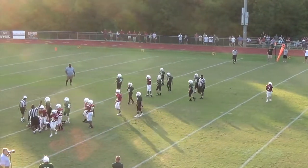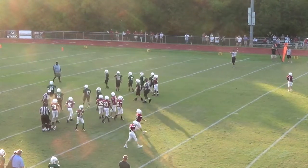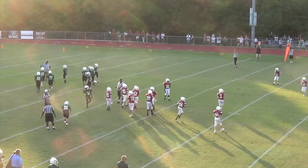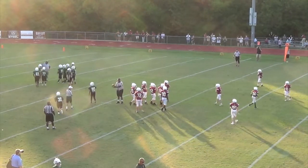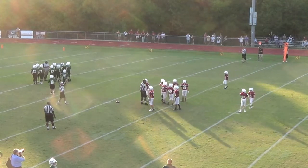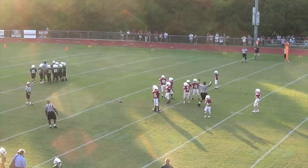Asher Schaefer with the carry. Tackled in the backfield by number 3, Wright Arthur. It's going to be second and 14 for the Crusaders.